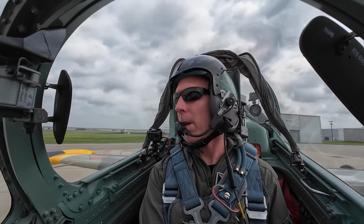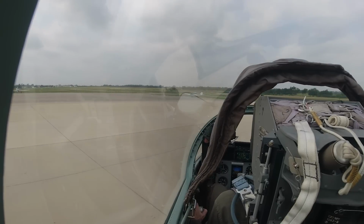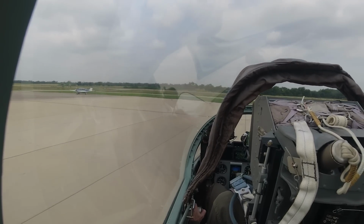Sulphur Springs traffic, L-39 187 Delta taxiing from the ramp to runway 19, Sulphur Springs.